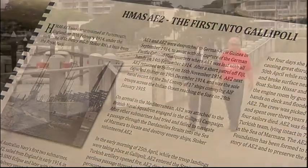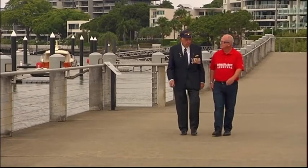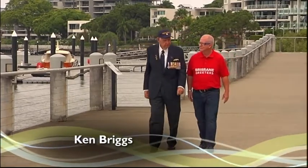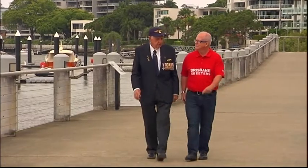Our submariners served just as bravely in World War II. When we were at Gibraltar, the Italians were operating from Algeciras.